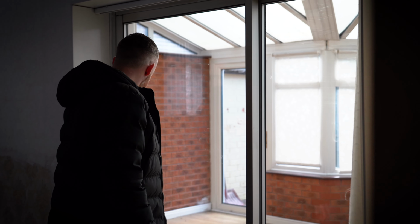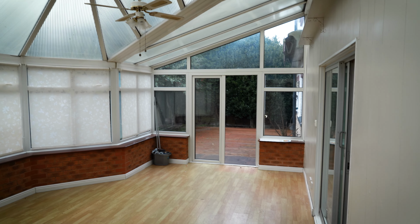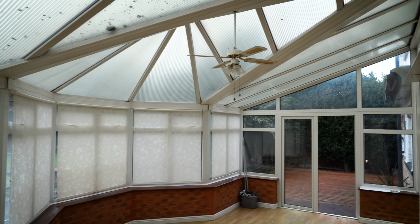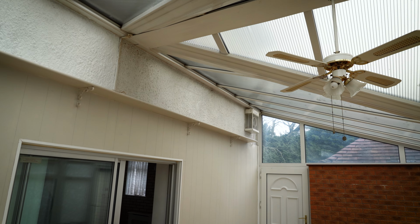I don't know about you, but I absolutely hate conservatories. They're horrible spaces and I just want to rip it down. So when we initially came to look at the property, our initial plan was to completely pull this down and to replace the original French doors with bifolds.